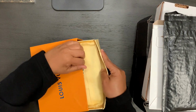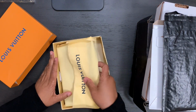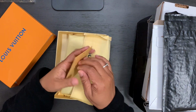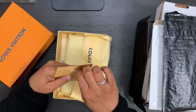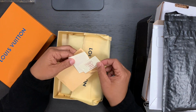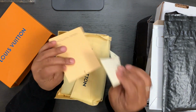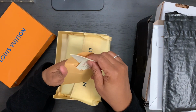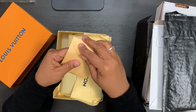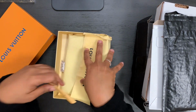I don't want to invest in a real Louis Vuitton, simply because I'm not sure if I'm even gonna like this. So I got my little information here about my Louis. And I'm gonna tell you, I am the last person who can tell whether or not something is fake or real, to be honest, but based on what I paid for this, I doubt this is real. Neither here nor there.